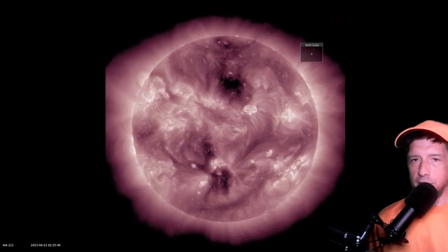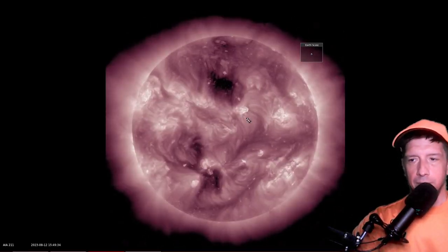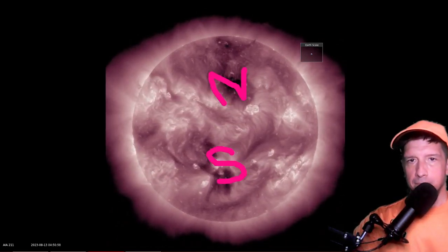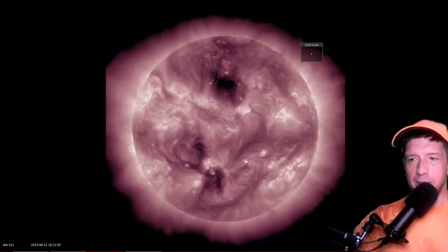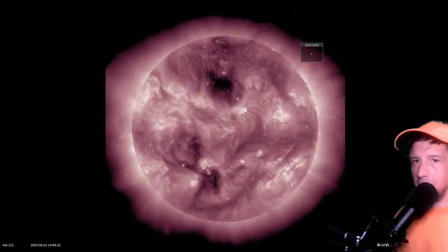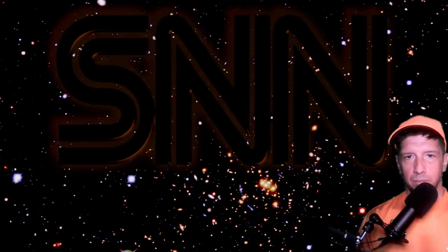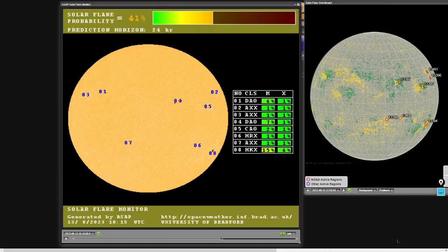So we've got both a north and a south pole coronal hole here on the Earth-facing portion of the solar disk. This one here is north, and this one down here is south. There could be an intensification of the solar wind from one or even both of those coronal holes. The northern one is a little bit ahead of the southern one, as you can see on the imagery. And let's move to sunspots. Here are the flare monitor, the ASAP flare probability.